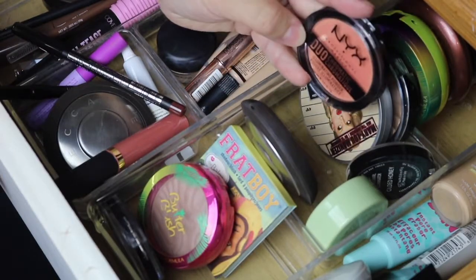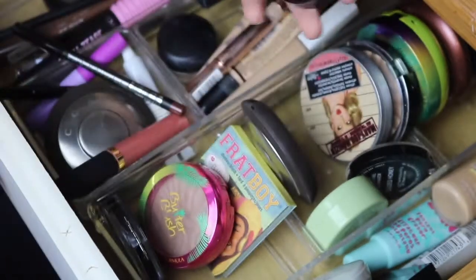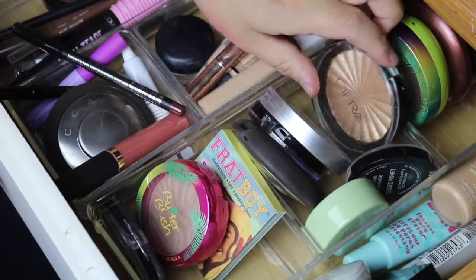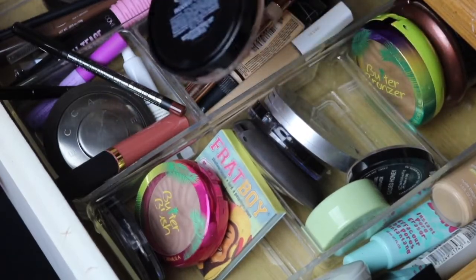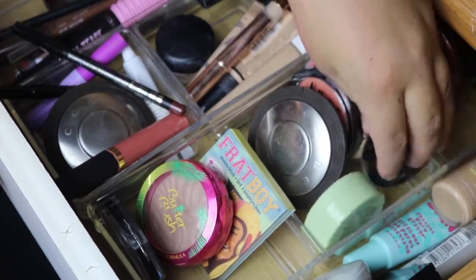This NYX highlighter I'm gonna keep. It's really, really pretty. It's in the shade Synthetica. Love, love that. The Balmain Luminizer, keeping. Ofra Rodeo Drive, I think. Yeah, keeping that. L'Oreal Gilded Honey, definitely gonna keep that.